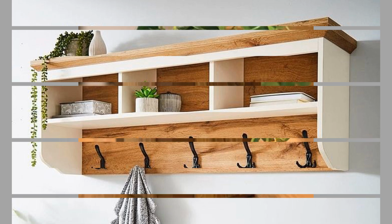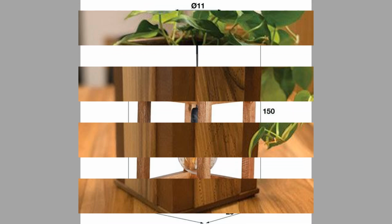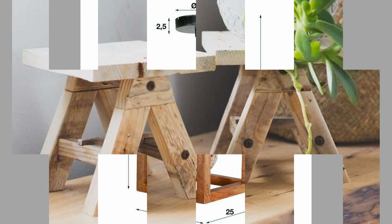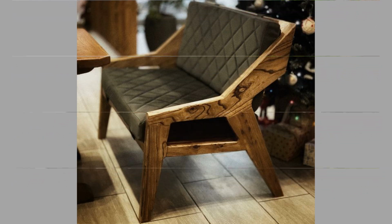By personalizing these organizers with names or custom designs, you can attract customers looking for unique home decor. The practicality of these items makes them excellent choices for gifts or personal use. Wall art made from leftover wood can also be a profitable venture. Utilizing various wood scraps, you can create unique pieces of art that can be hung in homes or offices.